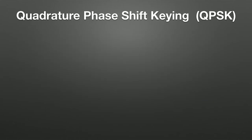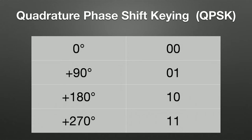So what if we went beyond starting the wave at 0 and 180 degrees, and we threw in 90 and 270 degrees as possible starting points? So now we don't just have a 1 or a 0 in each one of these symbol periods, but 00, 10, 01, 11, and hey, we just doubled our data rate by getting 2 bits instead of 1. This QPSK took us up to a data rate of 18 megabits in 802.11a and g.